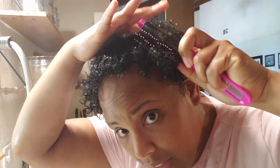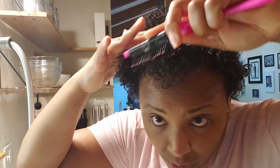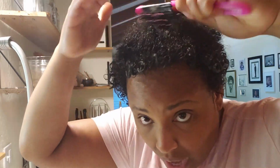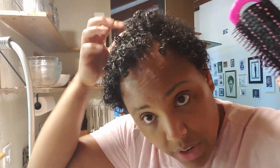I don't feel like this conditioner has as much slip as compared to Taraji's. Taraji's conditioner definitely had a lot of slip, but then you had to wash it all out. And I like the idea of having a leave-in. But both of them certainly detangle. But Taraji has that slip.